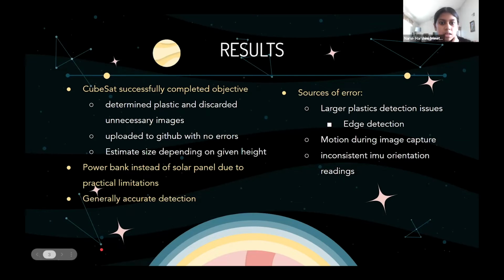Our CubeSat determined the plastic and discarded unnecessary images. These unnecessary images were when the CubeSat took pictures of just the purple background to represent how some parts of the ocean do not have any trash in them, like Navia previously mentioned. These images were then uploaded to GitHub without any errors, and the CubeSat was able to estimate the size of each piece of the plastic depending on the given height.